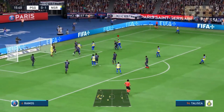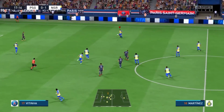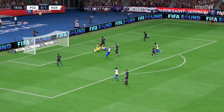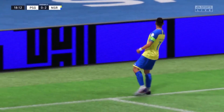Now, sending it in. Well, they couldn't take advantage of the opportunity. And that puts them in position. Oh, wonder goal! Right out of the top drawer! Who could do better than that.